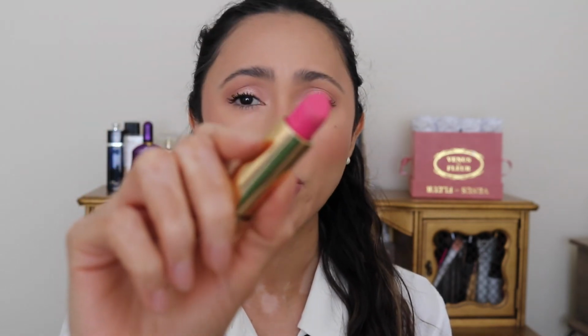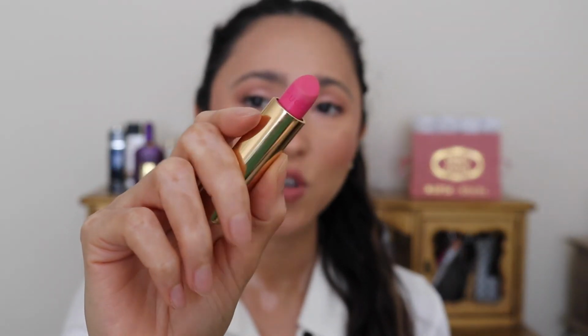But anyway, the 3 that I have, and I'm gonna go for this one today. This is the sheer formula. This is Millicent Rose. I've used it so many times, and this has been my go-to lip for the past couple of weeks. It is very, very beautiful. It's more sheer, but even if you just apply it very lightly on your lips, it looks very, very bright. You'll see it in a minute whenever I apply it, but it gives a beautiful color to your lips.